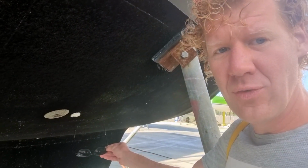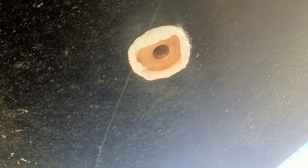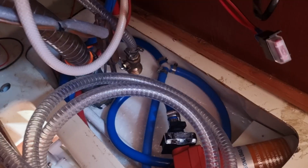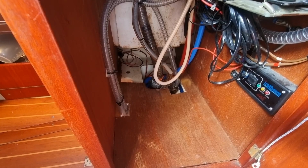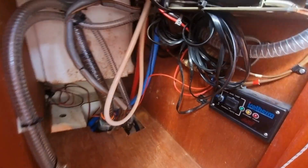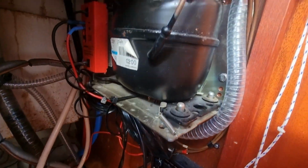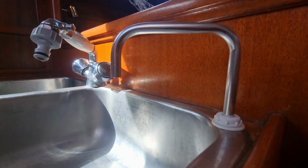This is the through hole for our salt water intake. There it is. I made the through hole, and all you can see there is some sealant coming out. And just like that, our salt water tap is installed. Nicely opens the side. It goes, and there's the faucet.